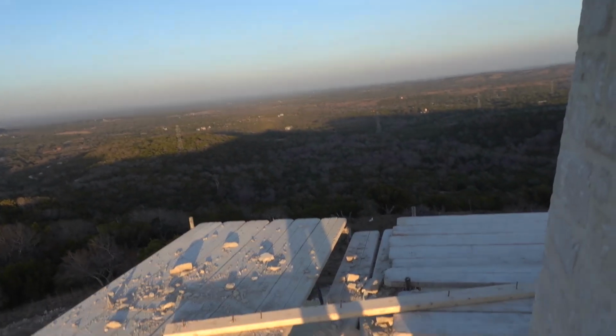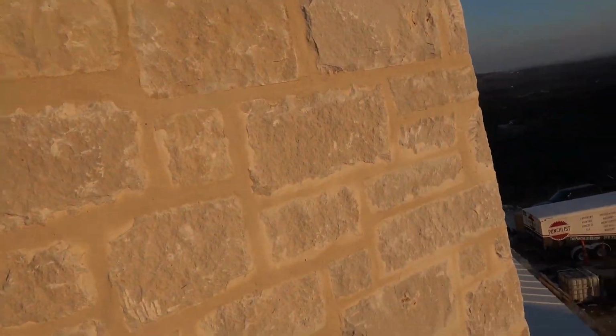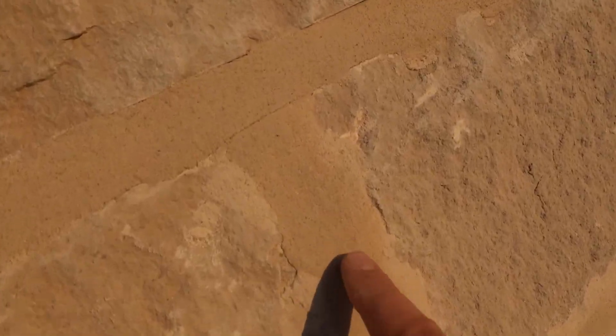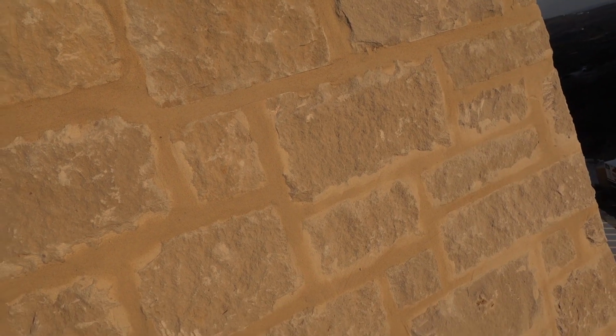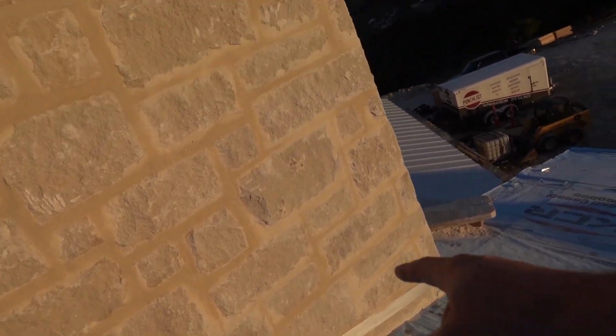If you thought the view was good from down on the ground, it's amazing up here on top of the world. What do you think about this rock? I like it. So this is not all the way done. Obviously you can see that's lighter than this. They just did this, so it's gonna lighten up, that mortar will, and it will look like that right there. I like it.